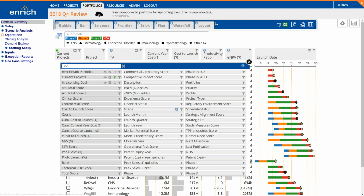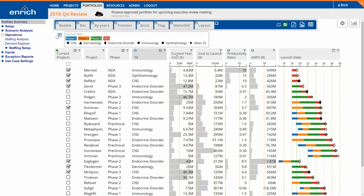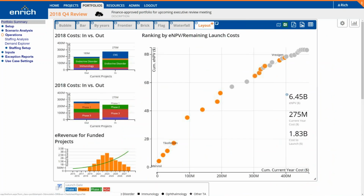So let's close this chart and let's bring phase back into the table. Now we're going to sort by our bang for the buck productivity ratio, and we're going to group by phase, and we're going to bring back in some of the higher productivity projects within those early phases. As we do that, you can see we've lit up some of these projects in orange, further right on the frontier. We've added $79 million to the current year cost. And we've brought in a few of our immunology projects and some of our phase 1 and preclinical projects. And you can see we've come closer to meeting our longer term revenue guide.